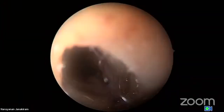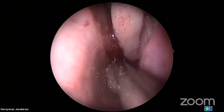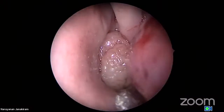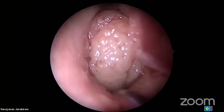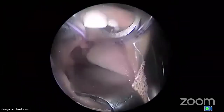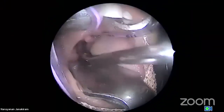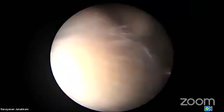Hey, what is this? Hold it when I go inside. Suction. Oh, see that? Can you see here now? Now you see that's the completely blocked nasopharynx. Give me the debrider. So what I will do now is I will introduce my RAD 60 debrider blade like this. It's a very narrow nose.